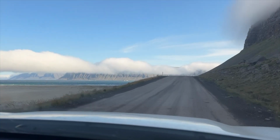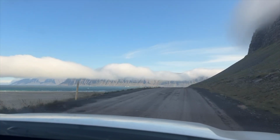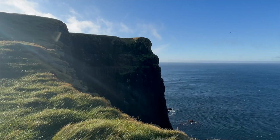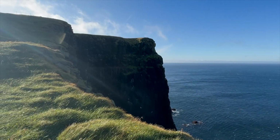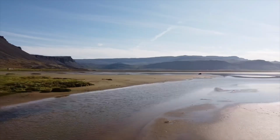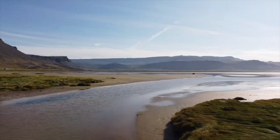In this video, we'll take you through rugged terrain and winding roads, leading to a breathtaking cliff on one of Europe's westernmost points, as well as a nerve-wracking journey to a striking red beach, all within the Westfjords of Iceland.